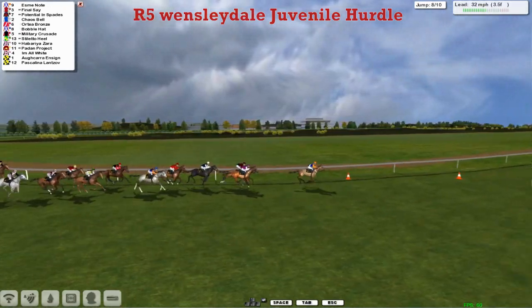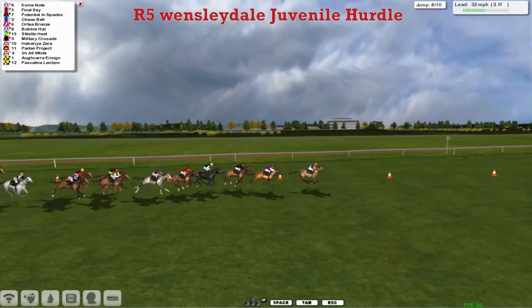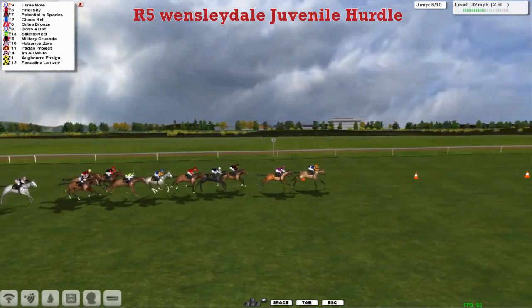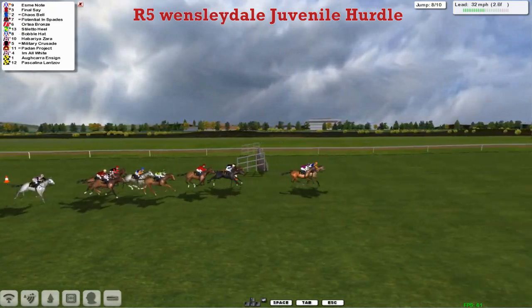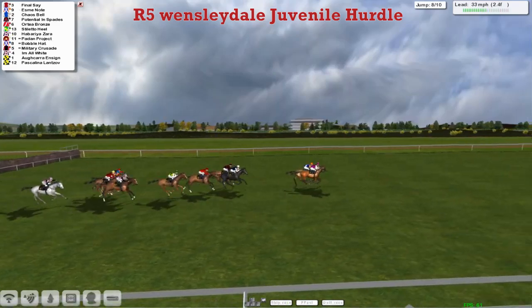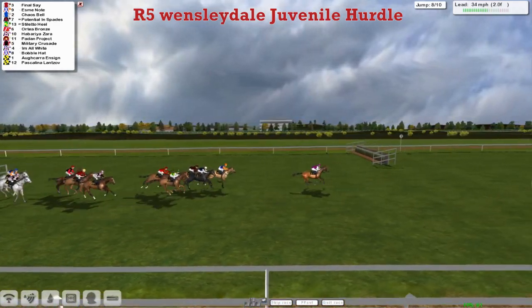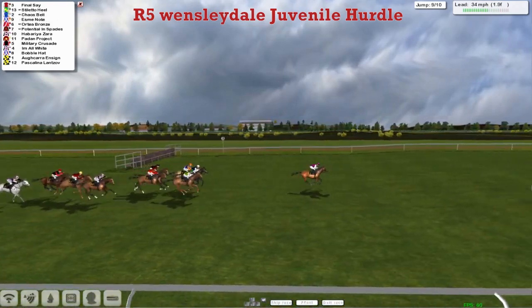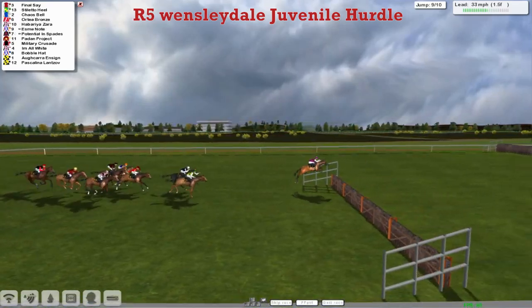But it's Ismi Note with 3 to jump in the lead from Final Say, who's been driven up to challenge. And Final Say takes it up now then, coming into this third last, and has really shown a good turn of foot there to get 5 or 6 lengths clear all very quickly. Here comes Stiletto Heel, who's now finally got his act together as well as they get over the second last.